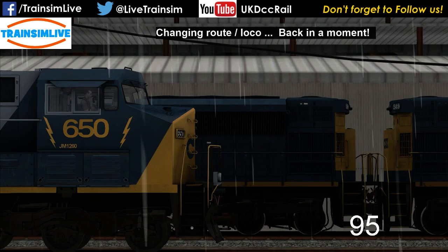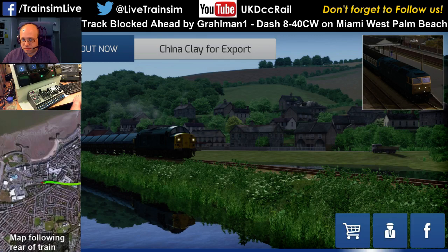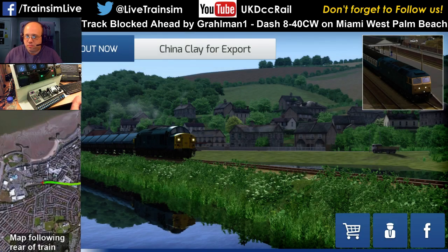Blocked ahead. Track blocked ahead by Grumman 1-840CW on Miami West Palm Beach.